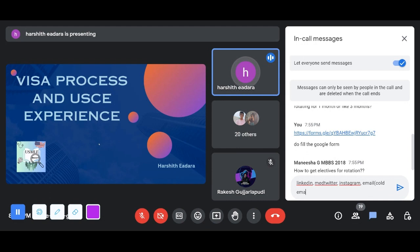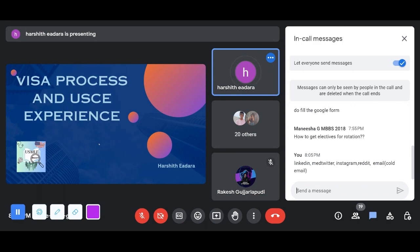And also you can go to Reddit and ask, or you can ask in WhatsApp groups. So use your social media as much as possible. Even Instagram, you can follow a lot of USMLE pages which post any recent rotation openings or recent elective openings. You can try to follow them.